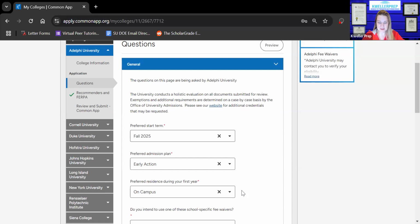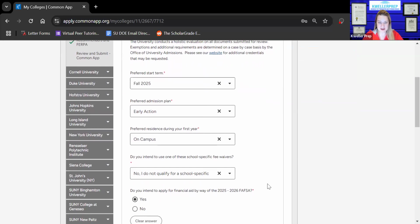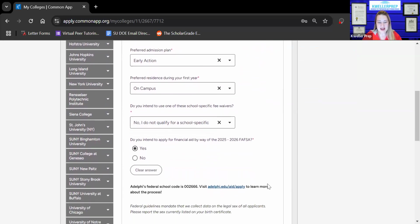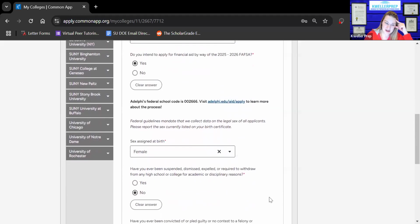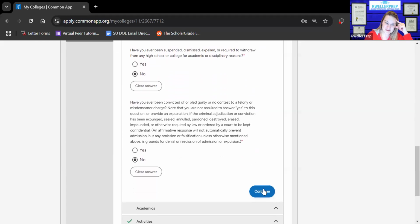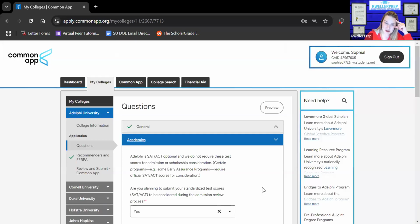Okay, let's keep going. Do you intend to use a school fee waiver? No, I mean, you could, but you go to your guidance counselor. Are you going to use the FAFSA? Yes, you will use the FAFSA. Adelphi's code we have here if needed for the FAFSA. Let's keep going, okay? This you can fill out later, but I just want to go through this with you. Let's keep going. Remember the green checks. You're always looking for the green checks.